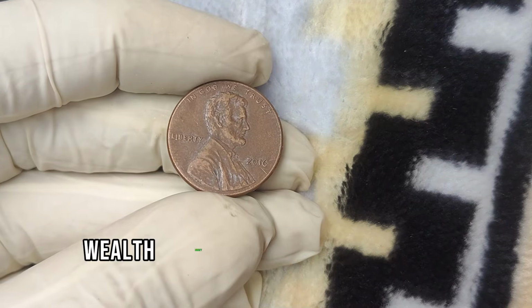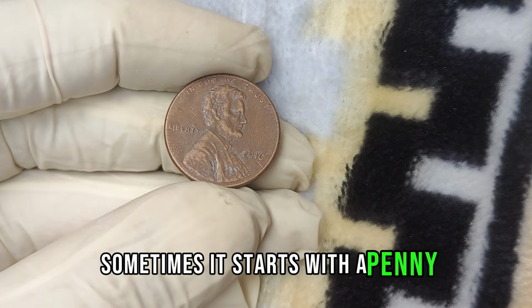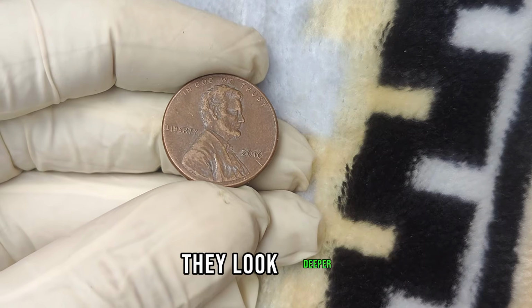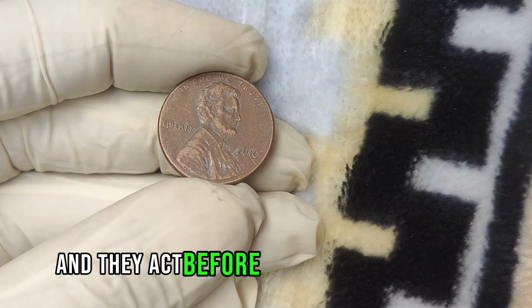Think about it, wealth doesn't always start with a paycheck. Sometimes, it starts with a penny. The people who build real wealth aren't just lucky. They look deeper. They know that value hides in plain sight, and they act before the world catches on.